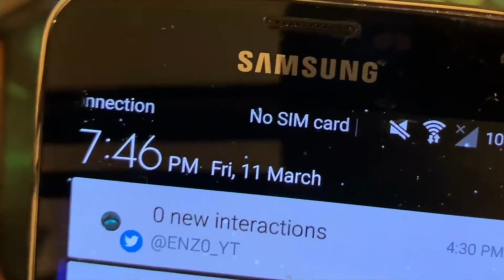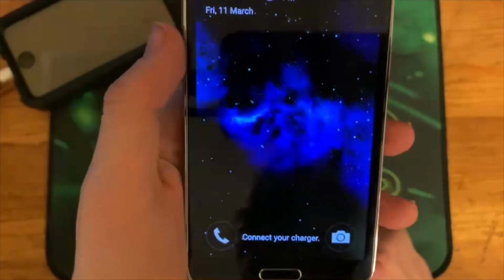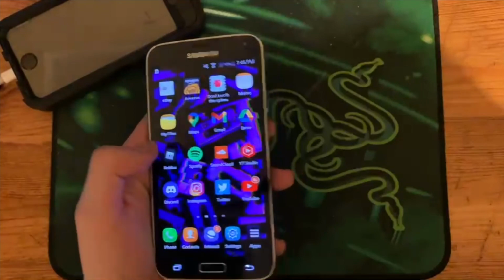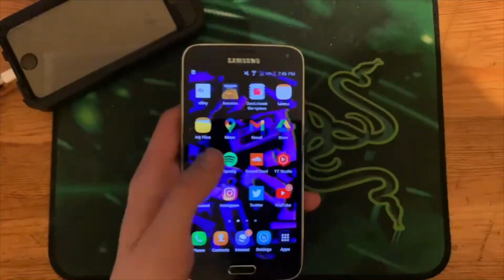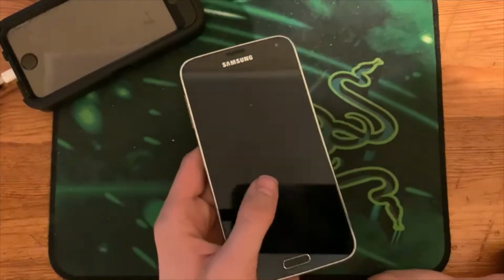Yes, I love 0 new interactions. Yeah, it's screaming at me to connect my charger. Yeah, it's fully working. There's nothing wrong with it. It's actually a pretty good device. Considering I'm not really an Android user, I'd say this is actually pretty good.